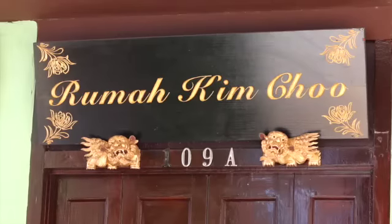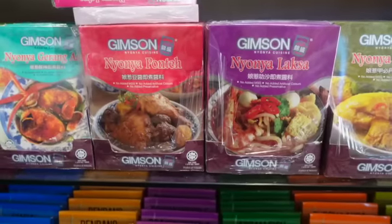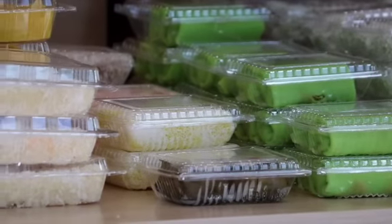In the early 40s, Madame Lee Kim Chu had a humble store under a banyan tree where she could be found selling a variety of Nonya delights. Now you can pick up some for yourself at this beautiful store in Katong.